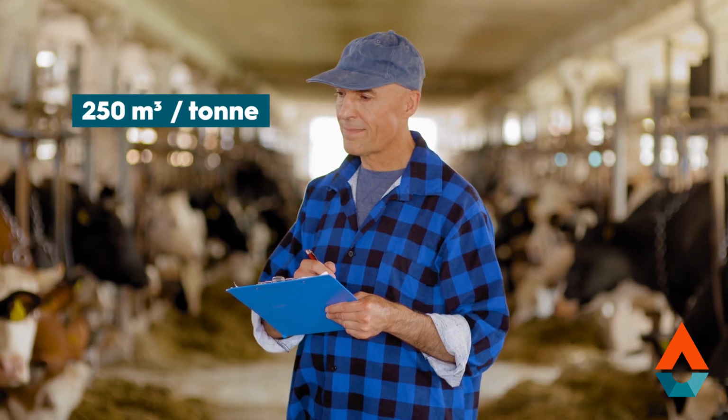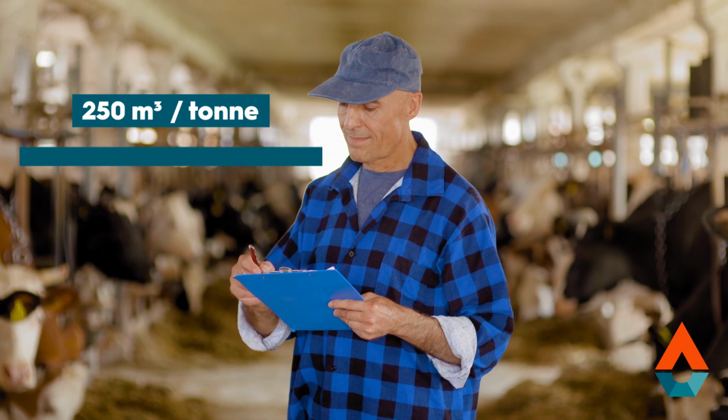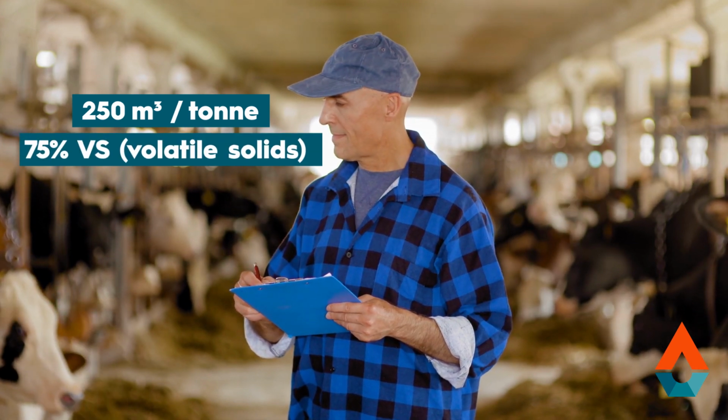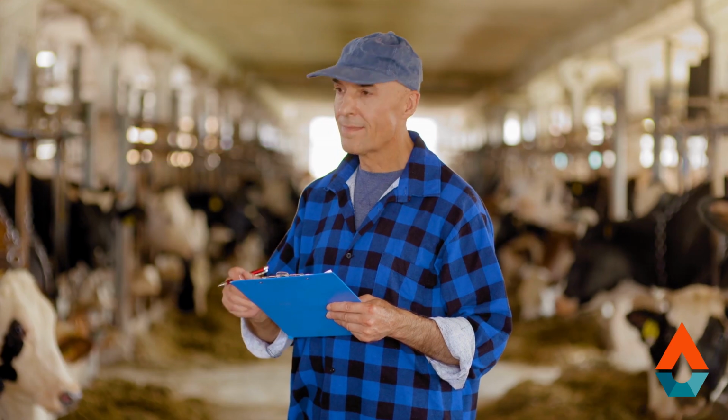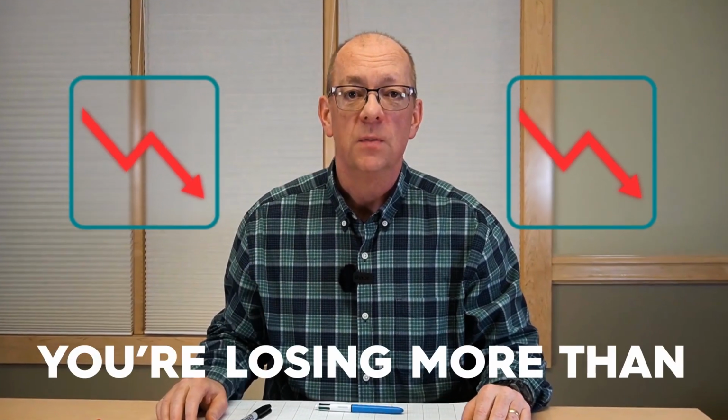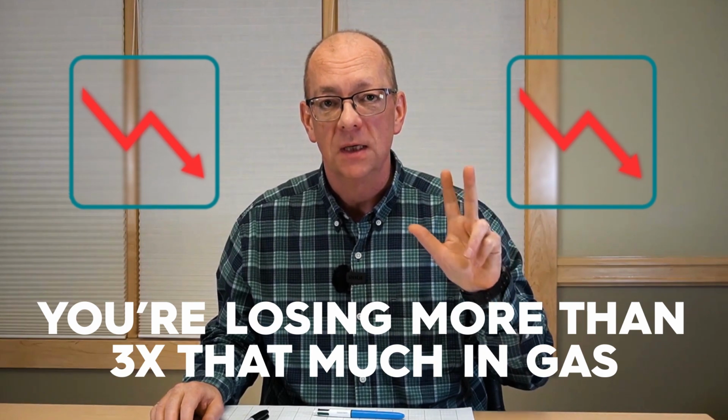You got a methane potential number, say 250 cubic meters per ton. Pretty good value too, maybe 75% volatile solids. So okay, the manure dried out a little bit, less volatile solids. Overall, what was the drop? It dropped about 17%, not too bad. The problem is though, that analysis is dead wrong. Really, you're losing more than 3 times that much in gas.